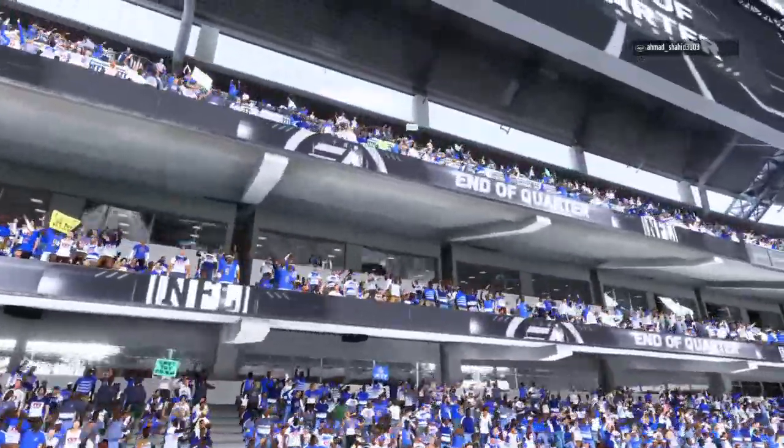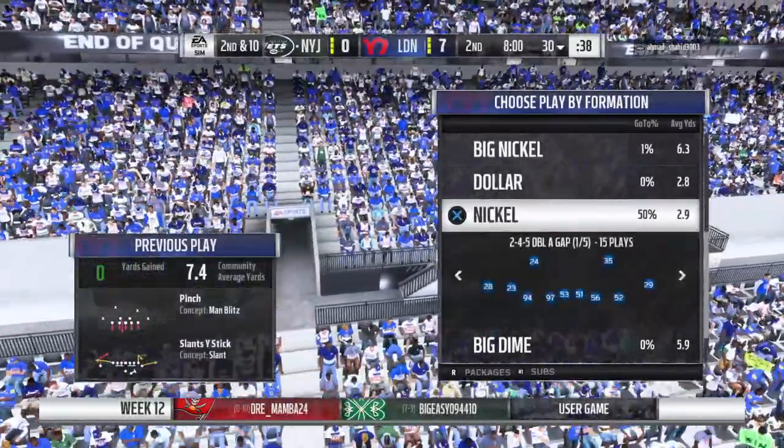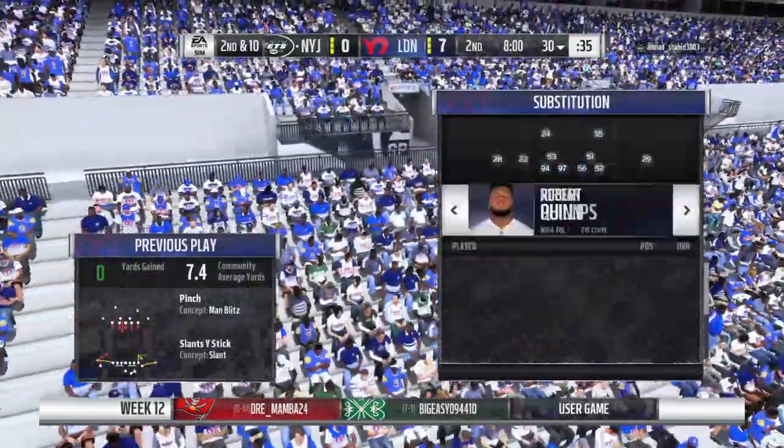With Charles Davis, Brandon Gaudin with you, it's the Jets in possession as we begin quarter number 2 here. They've got it 2nd and 10 to start things out.